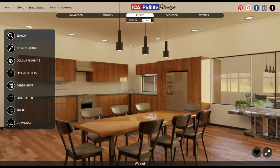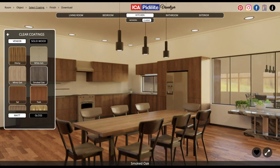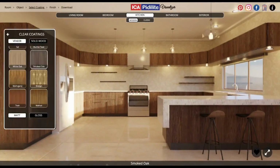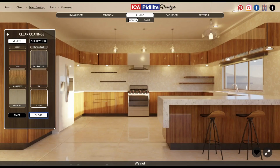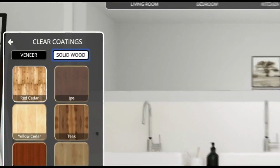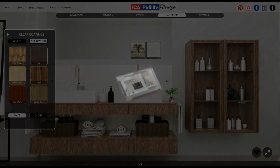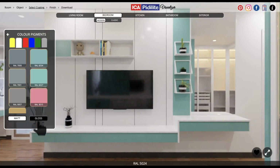The Visualizer carries a wide range of wood finishes that include clear coatings for veneers and solid woods. Clear coatings are available in matte and gloss variants. The Visualizer also has a wide range of color shades which can be applied on wooden surfaces.